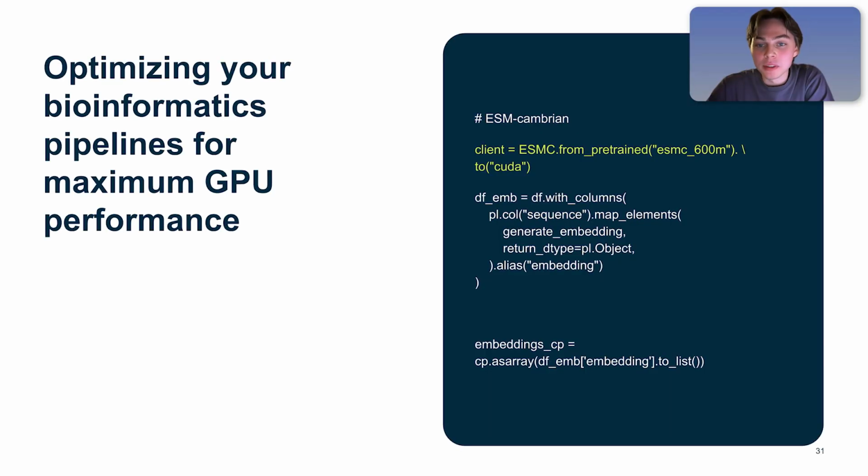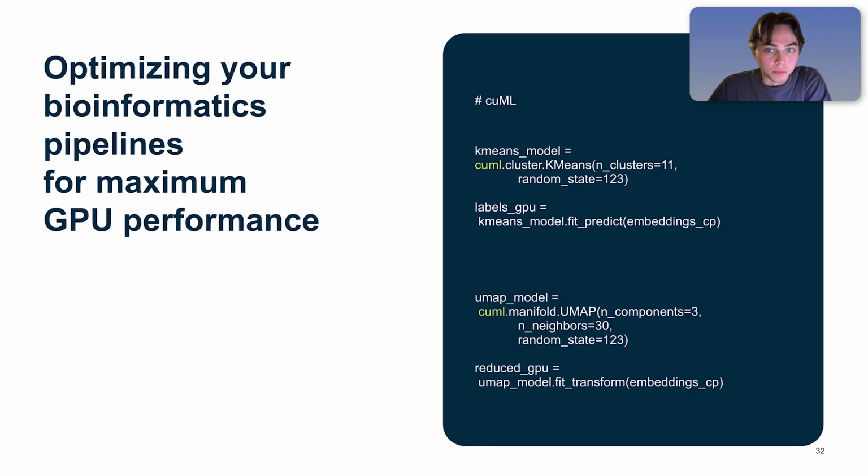The second step is ESM Cambrian. It's quite simple to use. It's not just Hugging Face transformers, but it has a similar API. And just don't forget to put it on CUDA. Another thing that I want to highlight here is that let's use polars, not pandas. And the last thing is QML.